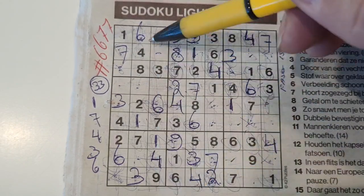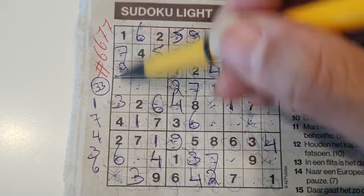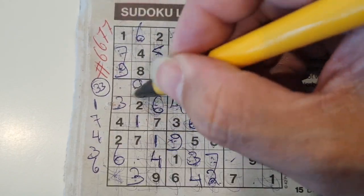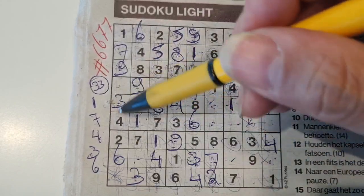We have a 9 in the third column. No 9 there. 9 should be here. 5 goes there. 9 in this column, 9 in the third column. So the column between the second column, the only place left for the 9 should be there.